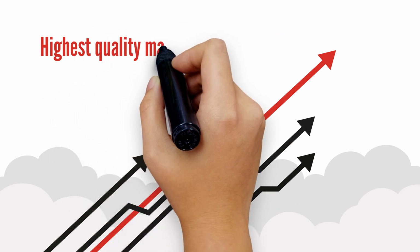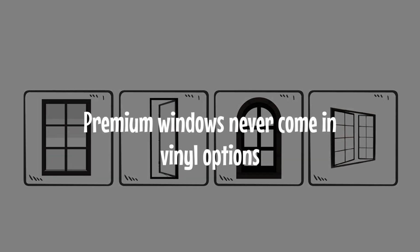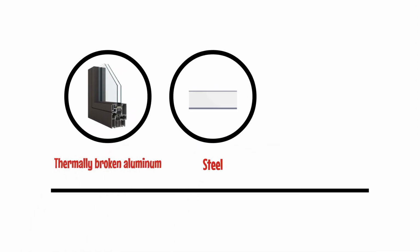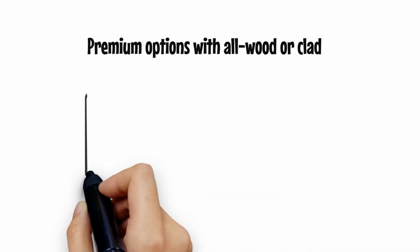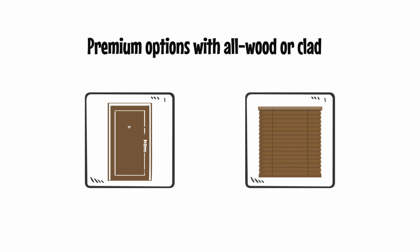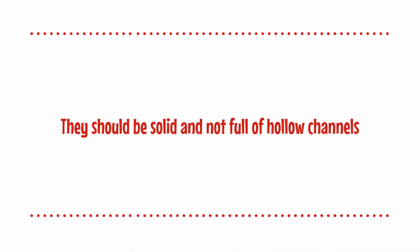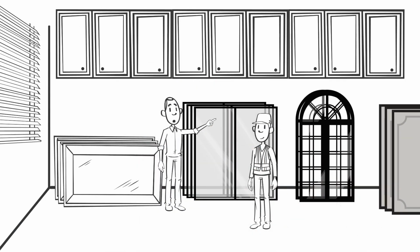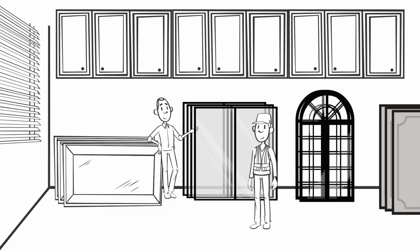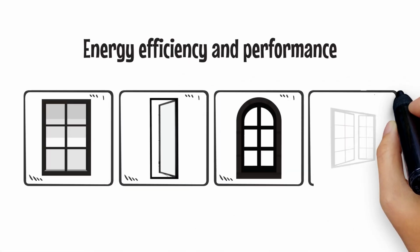Consider only the highest quality materials for your frames. Premium windows never come in vinyl options. Instead, you want them thermally broken aluminum, steel, or architectural bronze. You can also find premium options with all wood or clad wood doors and windows. They should be solid and not full of hollow channels. You can discover this by looking at section details or asking to see a corner cut sample before making a purchasing decision.